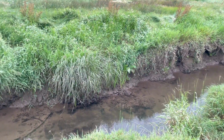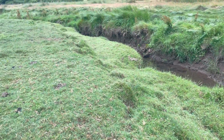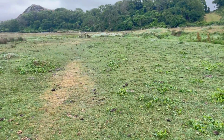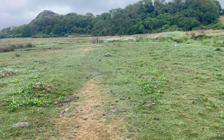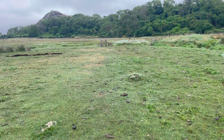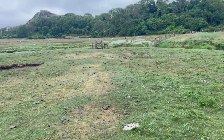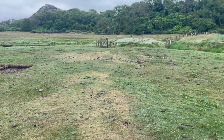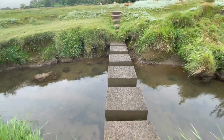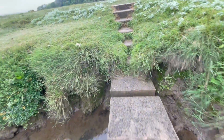I was just thinking what a nice stream this is, potentially a water source for wild camping somewhere around here. Then I looked at the map and there's a sewage works a few hundred yards upstream, so perhaps not. Anyway, I think we've got something interesting coming up by the looks of things. We need to get over this little stream, and I think there are some stepping stones. Here they are. Well, these are excellent stepping stones. Look, huge. Nice and grippy on top.